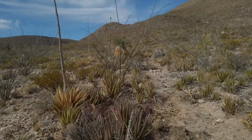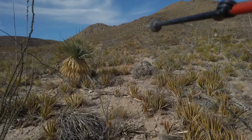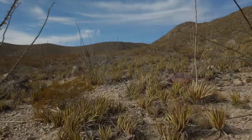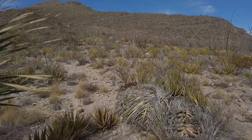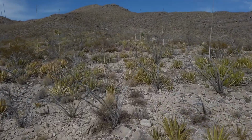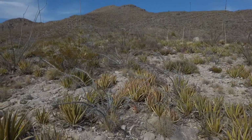Getting to the base of the mountain's pretty easy. Pretty flat. There's a couple of arroyos we had to cross, but nothing big. They're just a couple feet deep and a few feet across. Now we're just kind of picking our way up the ridge line here. A lot of shin daggers here, a lot of ocotillo, a lot of pokey things basically. Typical desert hiking.